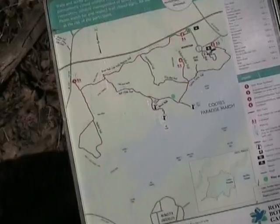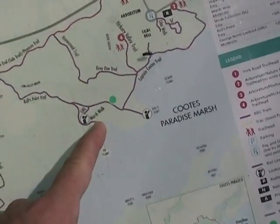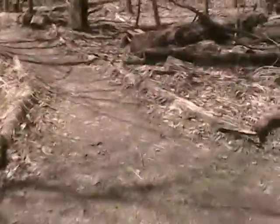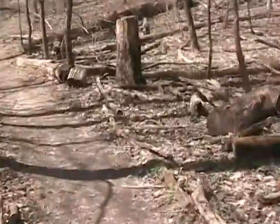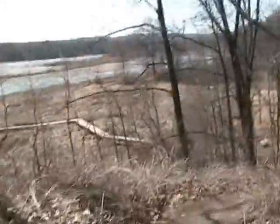I think they're trying to throw me off by putting the green thing there. Oh look, there's a yellow marker. Okay, there's a little yellow connecting trail. So I'm going to take this one. It connects down to the marsh walk. So there's the marsh walk. Coots Paradise, Rat Island out there.